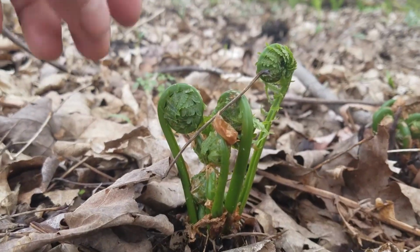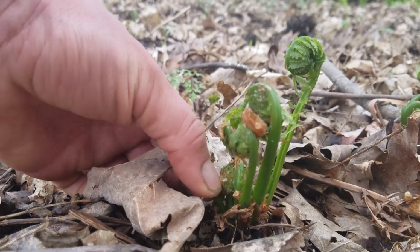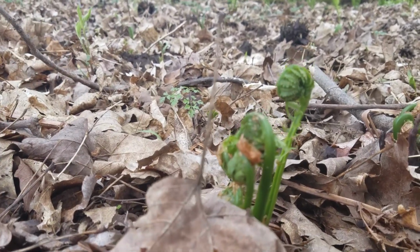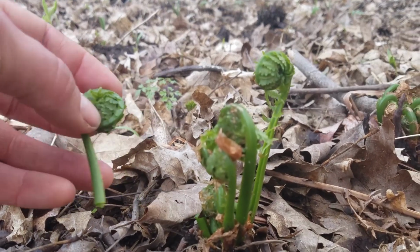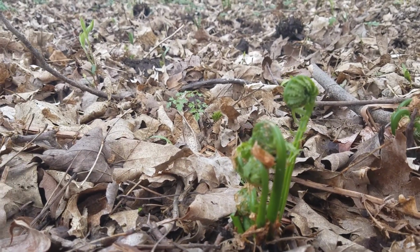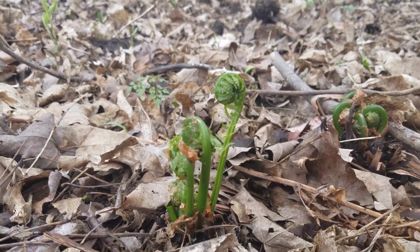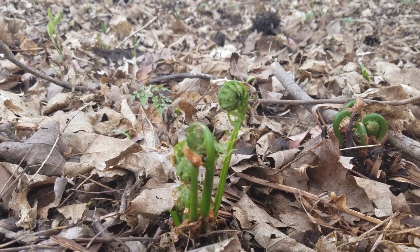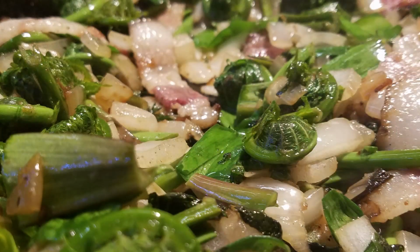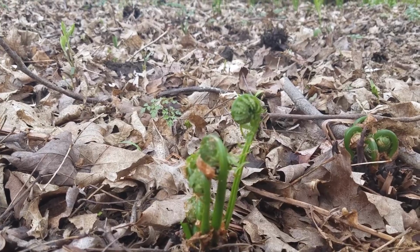It's a good idea to have a knife with you to cut these off, but since I don't, you can just pinch them down there. They're crispy. You can fry them up with butter like any other edible wild deliciousness you find, better in butter. We're going to collect some of these and put them on pizza. I'm hearing some thunder there, so we better get going.